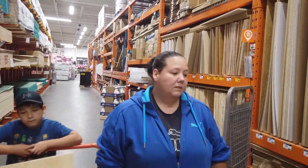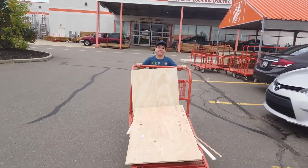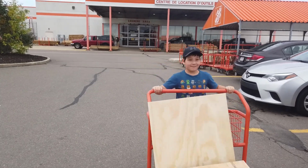Is there anything else that we need from Home Depot today? I think that was it. That's all we needed today. That's all we need? Just our wood and our scrap wood. Sounds good. So we're all done at Home Depot. We need to go and pick up some animal feed now.